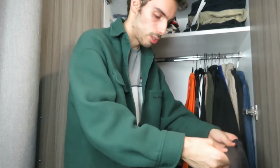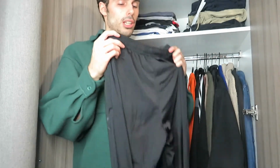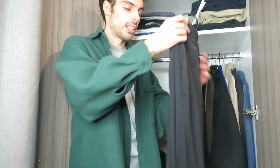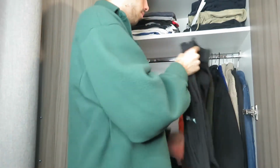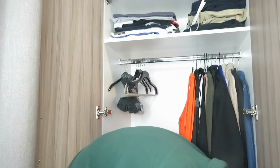Oh, a few more tracksuit bottoms. You can honestly never go wrong with a tracksuit, whether you get the whole thing or just the jacket or just the trousers, especially designer, like Puma, Adidas, Nike, Umbro, stuff like that, is the best. Okay, I think I bought too many tracksuit bottoms.